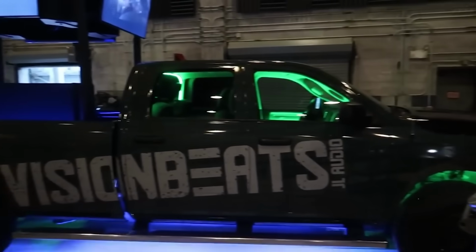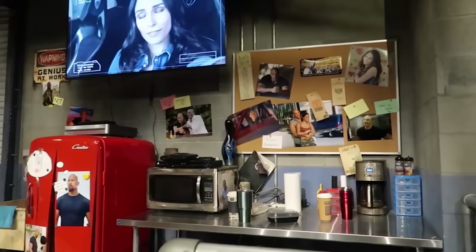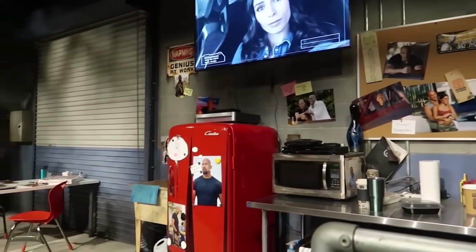And then we move into a couple pre-shows. Both the pre-shows are fun and kind of neat. The sets are really cool.